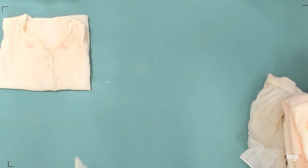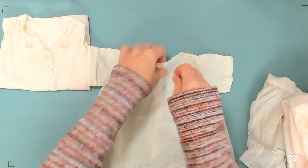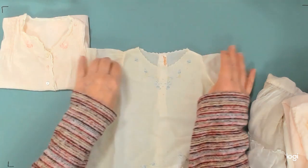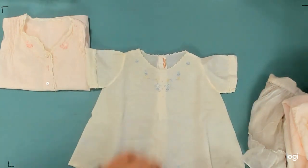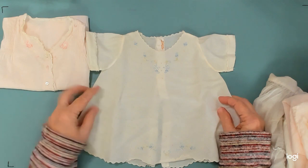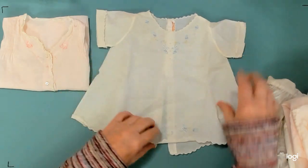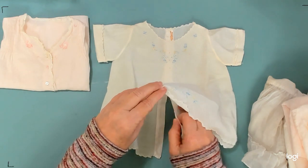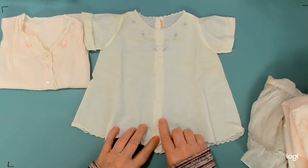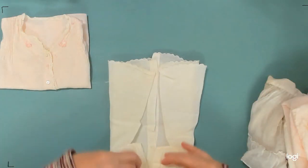And then there's this one. The tag says handmade, hand embroidery, made in the Philippines. And isn't that precious? So cute. This is a real pale yellow, and it doesn't really have flowers on it. So I'm thinking this probably was for either a boy or a girl back then. I don't know, maybe it was just a girl, but it's got a lot of blue on it, blue and yellow, and only some little tiny pink French knots is all that's on it. They're just so sweet.